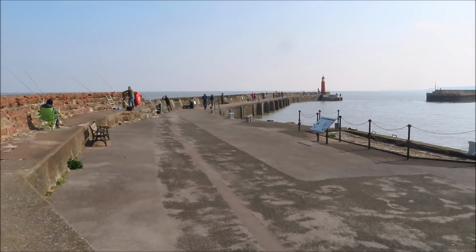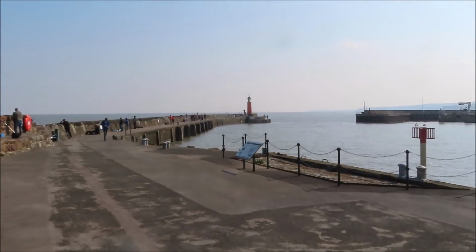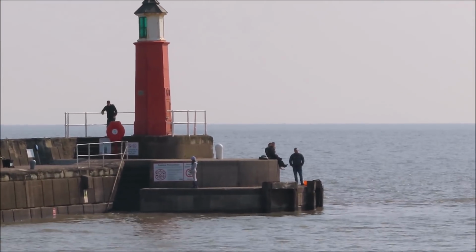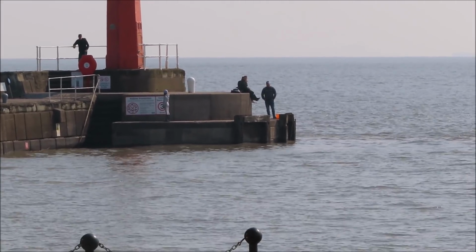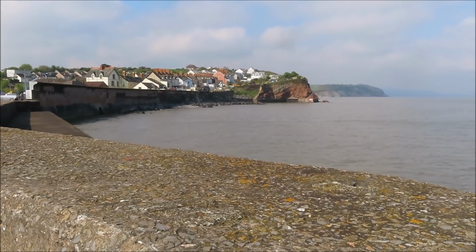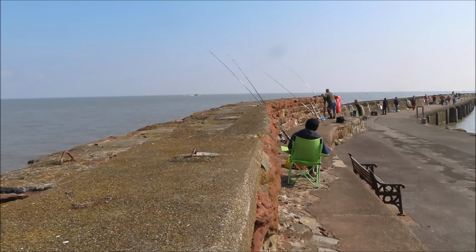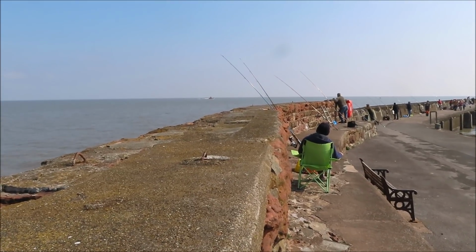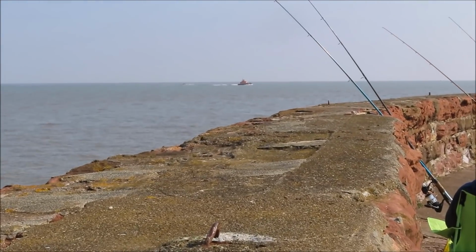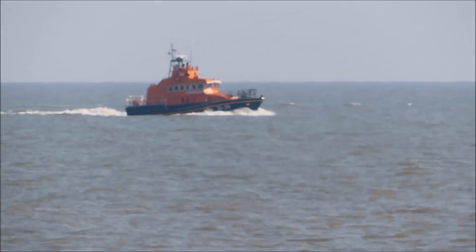I wonder if that could be Percy and his friend right on the edge there by the lighthouse. I haven't seen any sign of their boat in the water. That ship is approaching the harbour now. Again, it's hard to see it clearly on my screen. I zoomed into it correctly. Yeah, there it is.